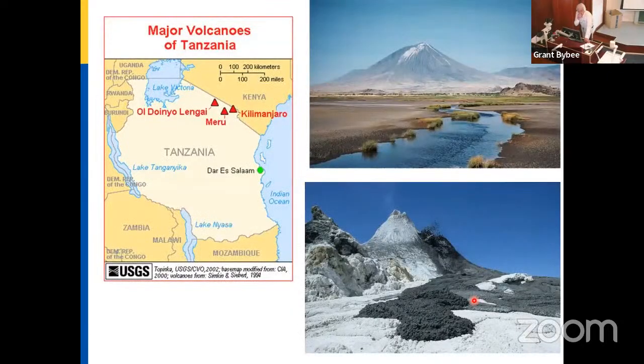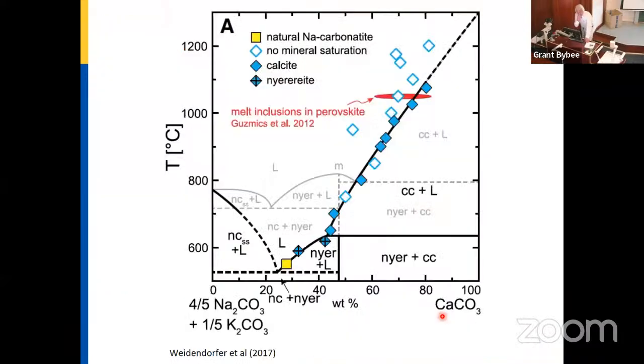Okay, so back to this. Everybody always said it's a natural carbonatite. What's that all about? Well, I think we now know that somewhere along its path, it's crystallized out a hell of a lot of calcite and dolomite and ankerite and siderite. And then all you're left with is sodium carbonate. And here's a phase diagram somebody put together.